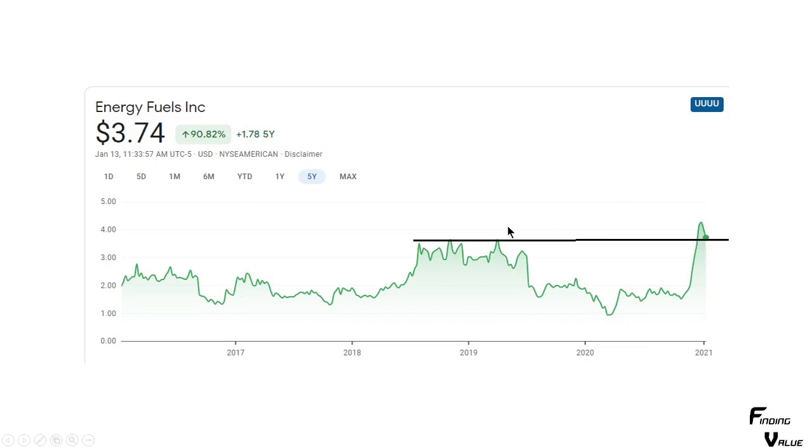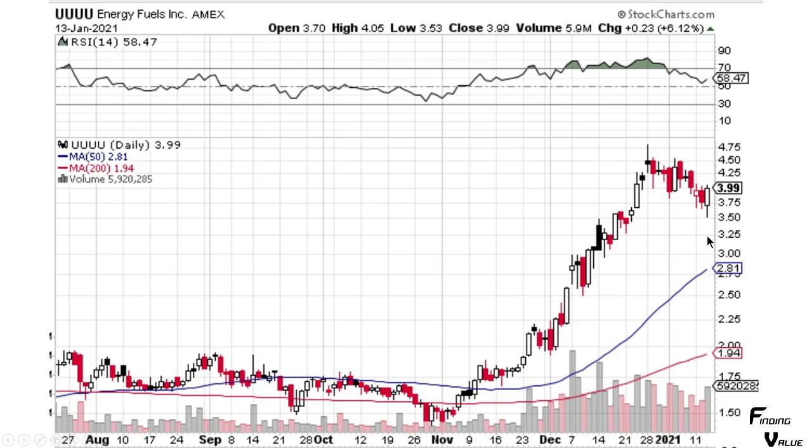Energy Fuels. I saw that guy. This is a good pattern here. Came up, broke out, back tested. Now what does it look like now? We've got a bullish engulfing here. I would be a buyer here. This one I would have bought today if I could have told you guys. But this one looks good.